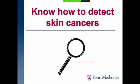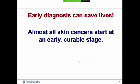So now that we've talked about how to protect yourself from the sun, we're going to move on to detecting skin cancers so that you can detect any lesions if they've already developed. The reason we want to talk about this is because early diagnosis can truly save lives. Almost all skin cancers start at an early curable stage. So it's really important to catch them early before they cause further damage. So we'll go over the three main categories of skin cancer and how you can find them on your own body.